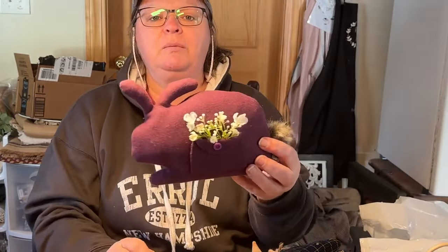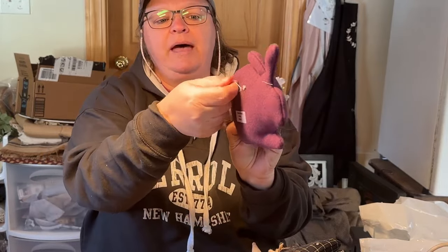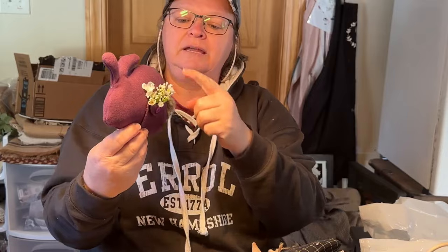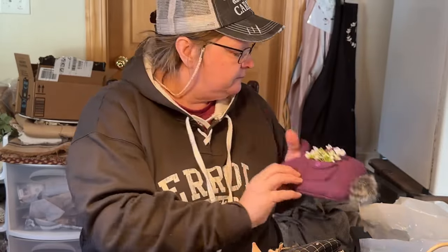I have this cute little purple bunny that Chris made as well. She does put little hangers on the back just in case you want to hang them up. It's got a cute little fluffy tail. And then it's got a little pocket in the front for some greens or flowers.